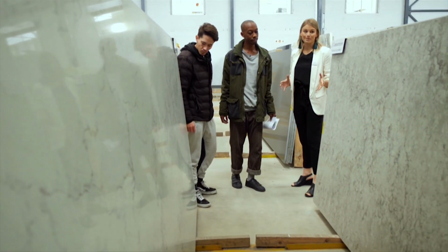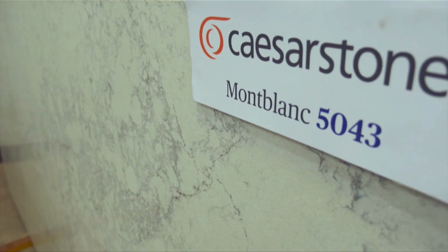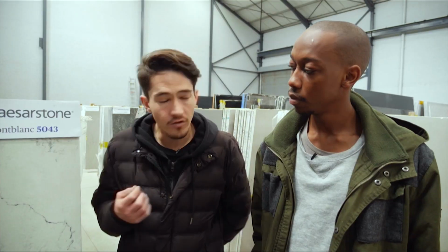These are very good examples of our marble-inspired colors. This is the Moorland Fog. This is very beautiful, but it's a bit too busy for what we're going for. Okay. How about the Mont Blanc over here? A bit cleaner. You're loving the glass finish and the veininess of this. Just maybe if there's a cleaner undertone.